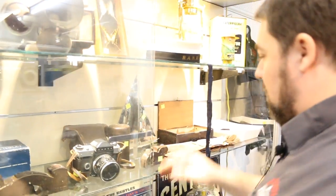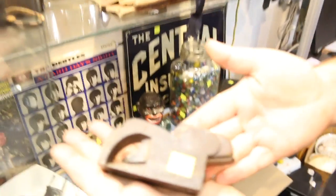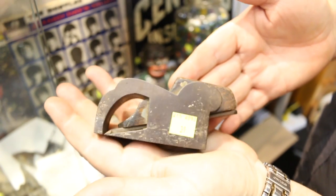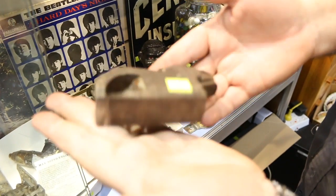I'll just head over to this side. Here's another little one. Have a look at that. How beautiful is this? Again, mahogany infill, 19th century, for the wood plane collectors or carpentry collectors. These are beautiful, absolutely stunning little pieces.